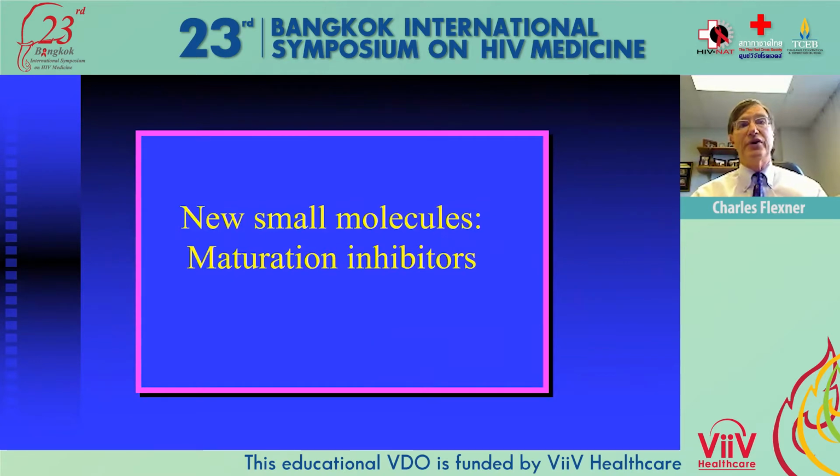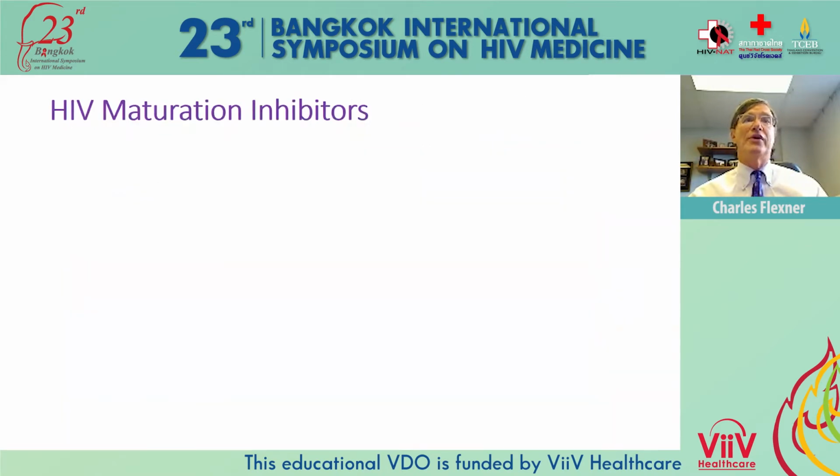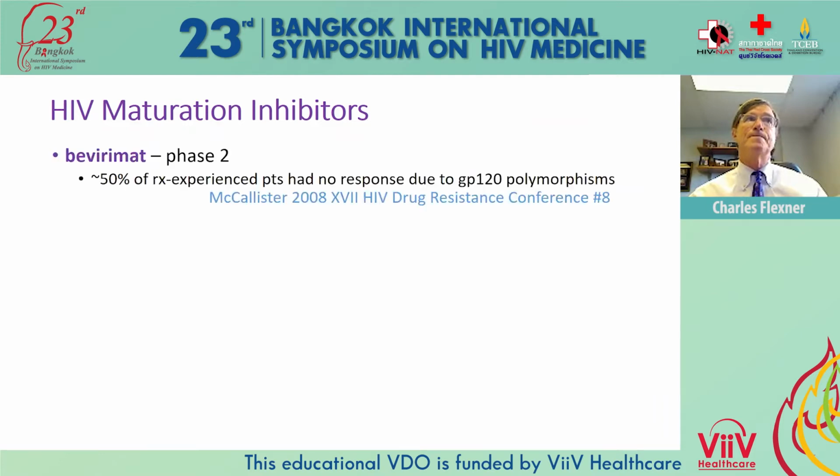Let's start with small molecules being developed largely for heavily treatment-experienced patients with multi-drug resistant HIV. These agents have a number of targets, mostly in the interior of the cell, designed to prevent the maturation of products of the P24 antigen gene, including the capsid protein. And there are several of these small molecules in clinical development currently. That includes Beviramat, which is in phase 2, but has shown that about half of treatment-experienced patients had no response due to polymorphisms in the GP120 envelope gene.